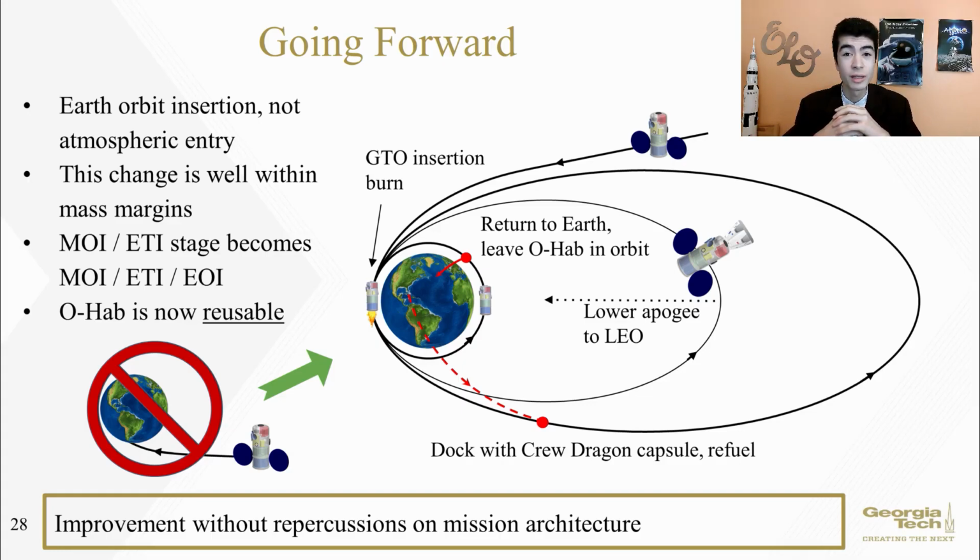As a bit of an oversight, direct atmospheric entry was favored over Earth orbit insertion at the end of the mission. Recalculations showed that we were wrong, and an insertion into a geostationary transfer orbit only requires a small amount of extra fuel. Thanks to large mass margins, adding this fuel has zero impact on the overall architecture, and making this change will allow reuse of the orbiting habitat for follow-on missions.